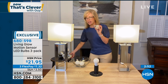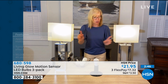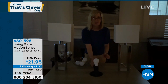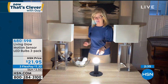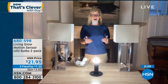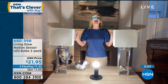Okay, I'm going to try again to do the motion. Now again, it only works in the dark. So this is the bulb right here. I'm going to try and make it dark here and see if we can set it off. So I'm going to turn it off. Okay, now watch this. With the motion, one over there went off. There we go. It automatically goes off. It detects motion about 15 to 20 feet away, and it'll stay on for about 45 seconds, and then it automatically goes off. It's so easy.